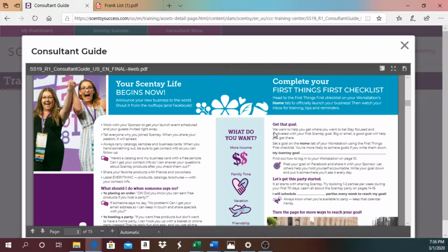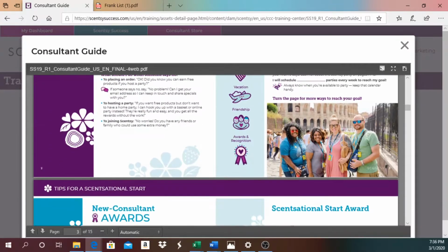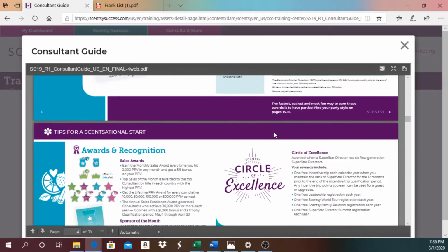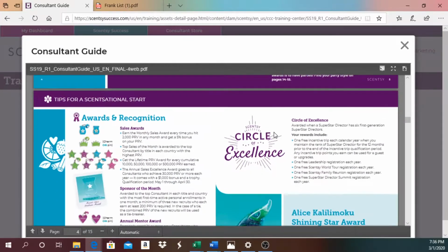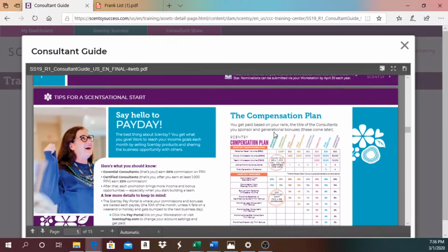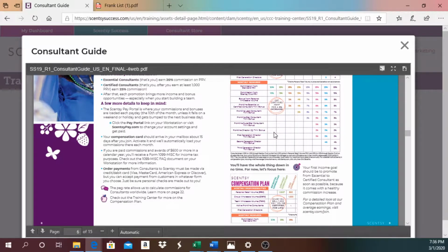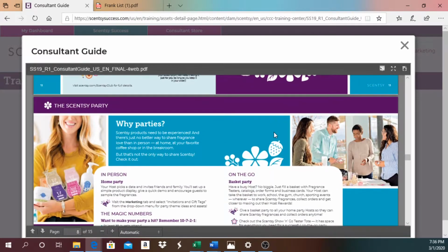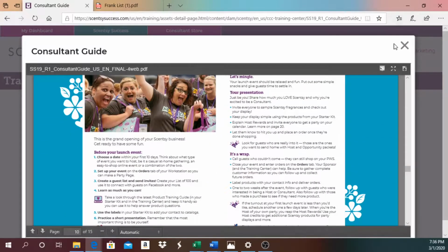Now, I know that it looks like a lot and it looks super overwhelming, but I'm telling you, this guide and the product training guide that I'm going to talk about in just a minute are like your Scentsy Bibles, okay? It's going to give you all kinds of information that you need to know, okay? So take a look at that while you are waiting on your kit.